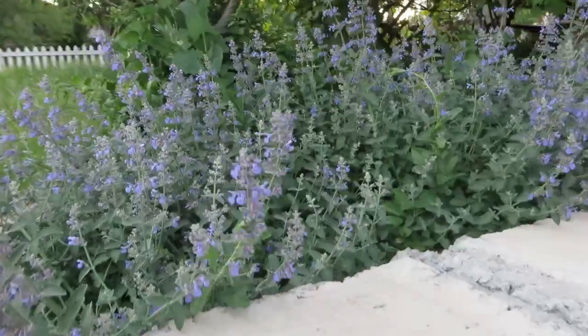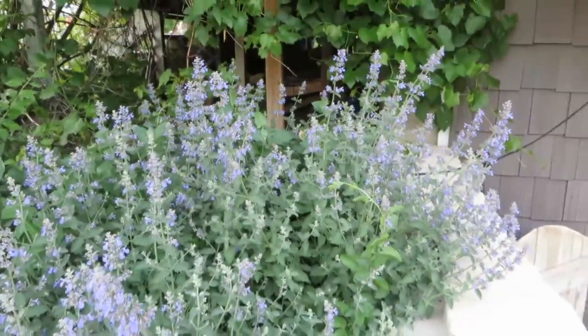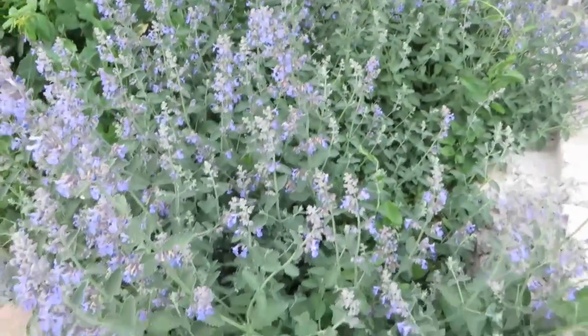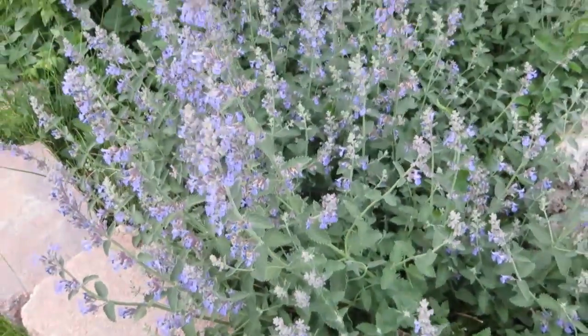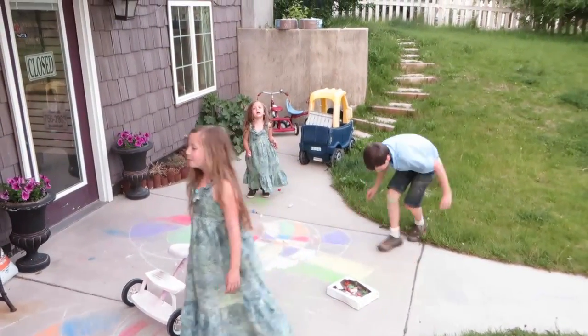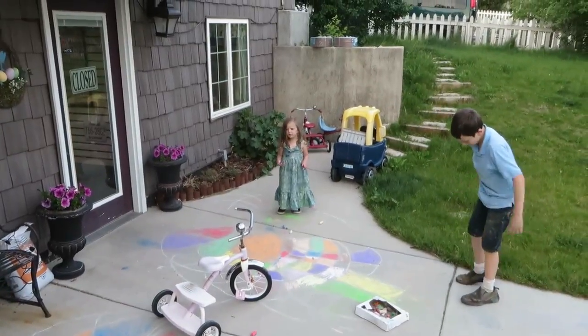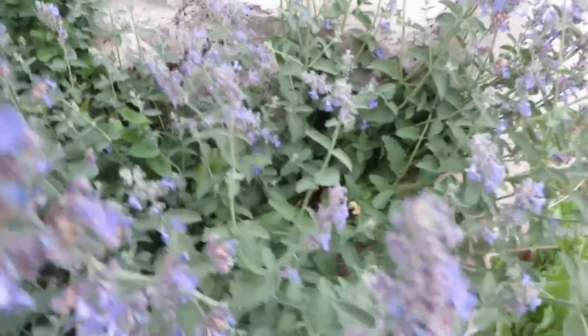Catmint's all blooming nicely now. That's the only area where I see bees. Yeah, the bees love catmint. Up, yep it is. See the ants. A little bitty bug here.